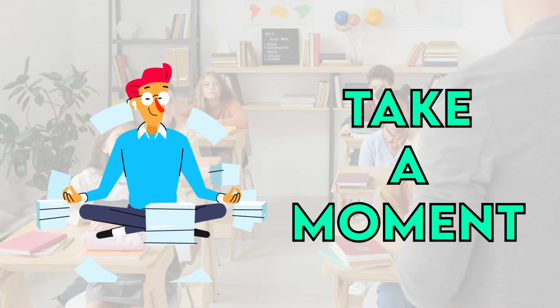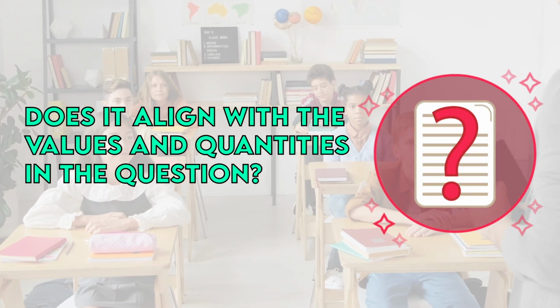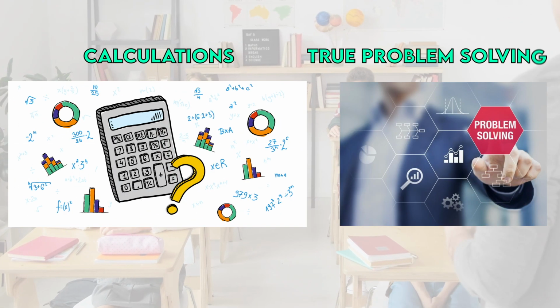Take a moment to reflect on its realism within the given context. Does it align with the known values and quantities in the question? Does it make logical sense? This critical assessment separates mere calculations from true problem solving.